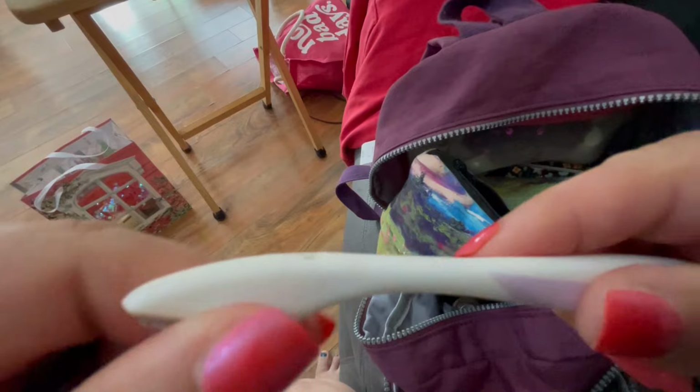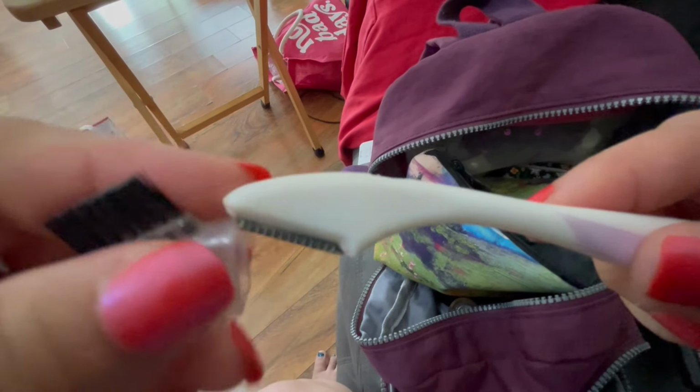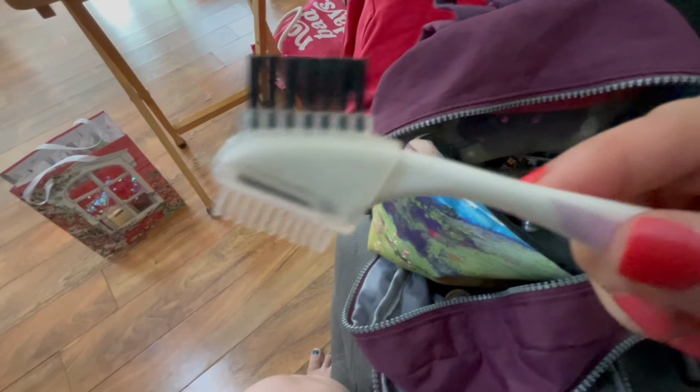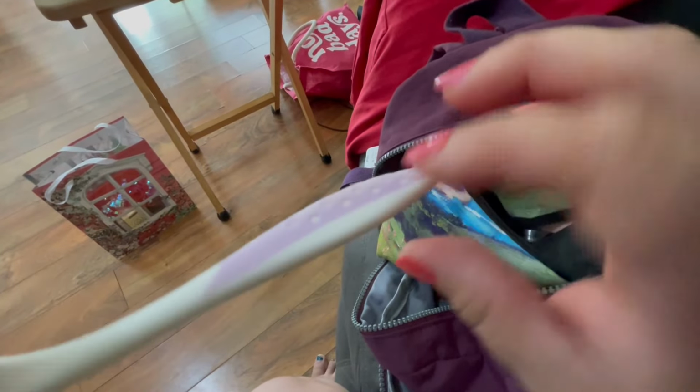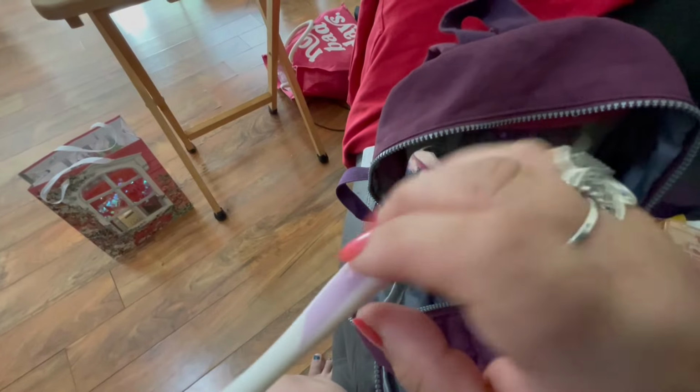I have this in there just in case I have a stray hair or something like that. I always try to clean it after use, but you know, just a little. I don't know. I think I got this at Dollar General. Not Dollar Tree, but Dollar General.